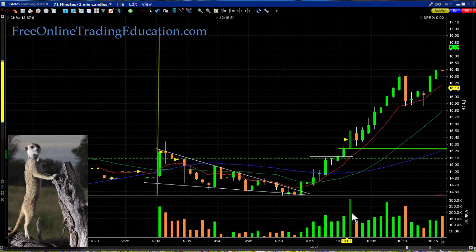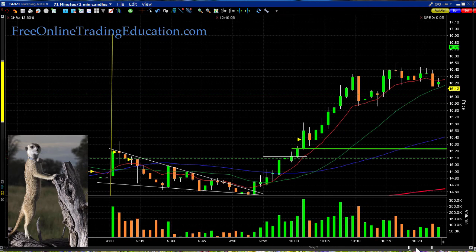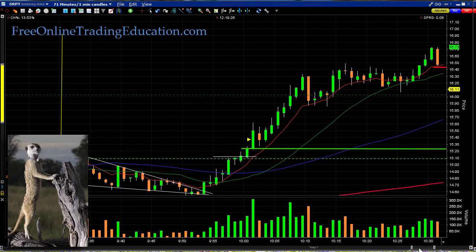Here we are on SRPT. We were long from here, just doing a bull pullback, and I brought my stop up just under the 16 and that R2 pivot line. It's basing here now, and then it starts to go up. When it starts to consolidate like this, what happens to the moving averages? They move very closely and tightly together. I'm right down here just below this pivot line, and look at that. It came down but didn't break that pivot line again, a possible line of support and resistance.